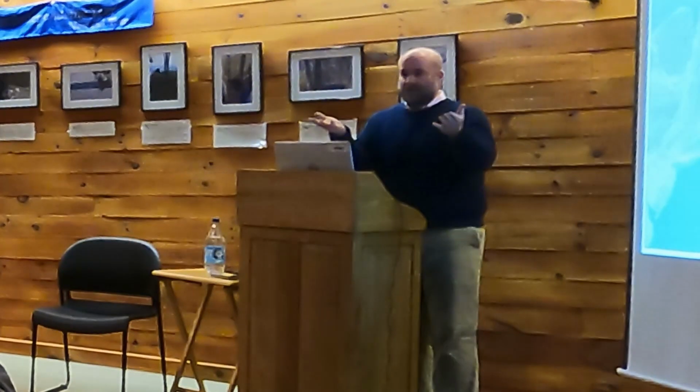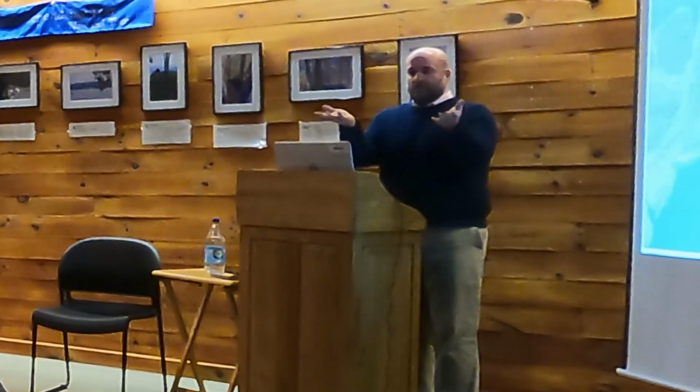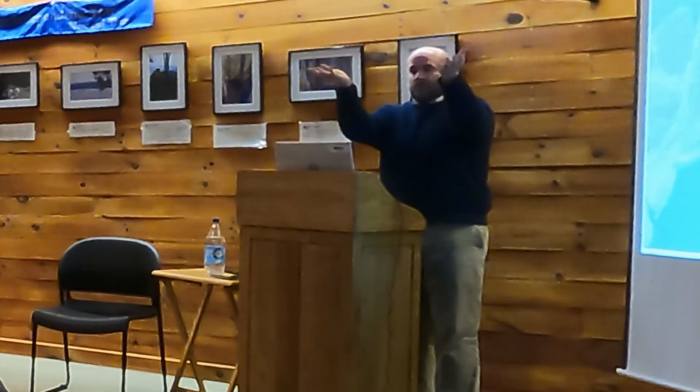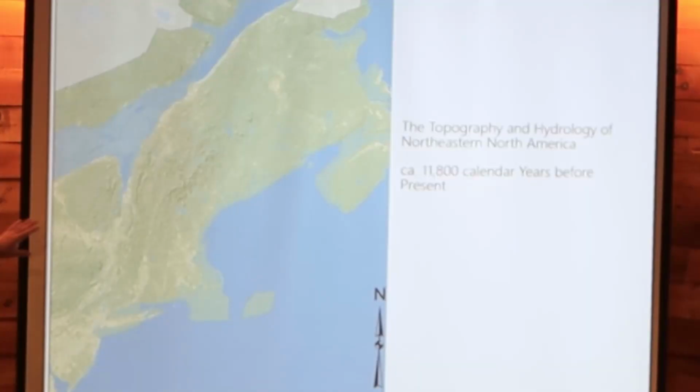And the Champlain Sea was in existence, although getting slowly shallower through time as isostatic rebound and global sea level changes caused the land to rebound again, until finally it became a freshwater lake around 9,500, 9,000 years ago. So this is what the area would have looked like around 11,800 years ago, just in the middle of the Champlain Sea period.